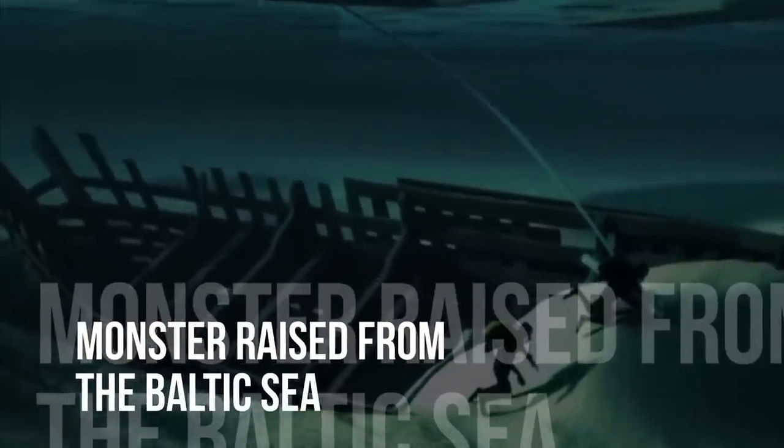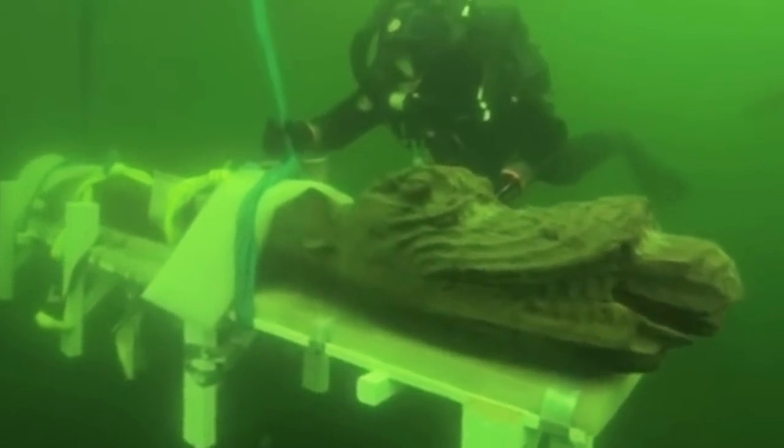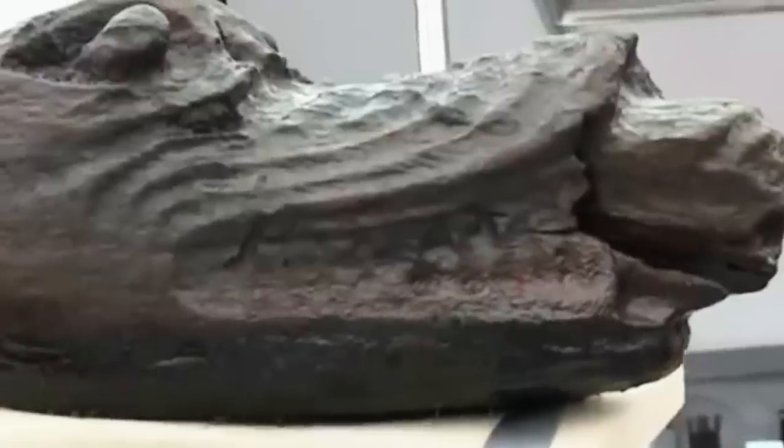Monster raised from the Baltic Sea. The figurehead of a 15th century ship has been discovered from the Baltic Sea near Ronneby, Sweden, after more than 500 years underwater. It's a remarkable discovery, crafted from the image of a sea monster or dragon, a never-before-seen creation for ships in the modern world.